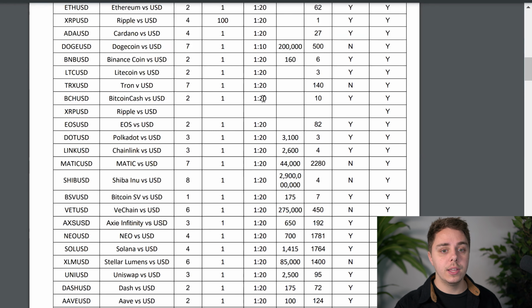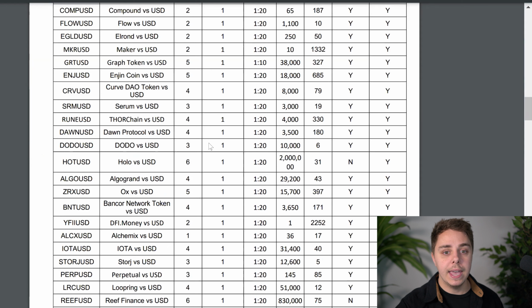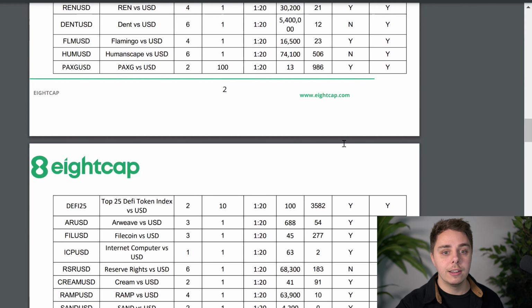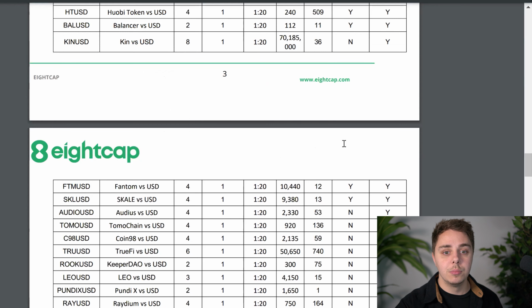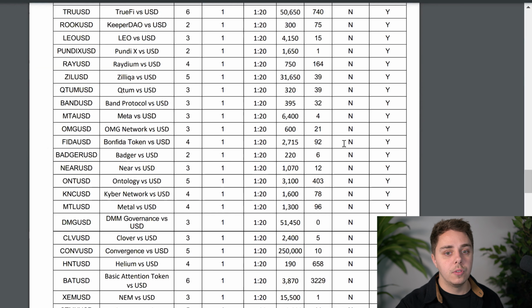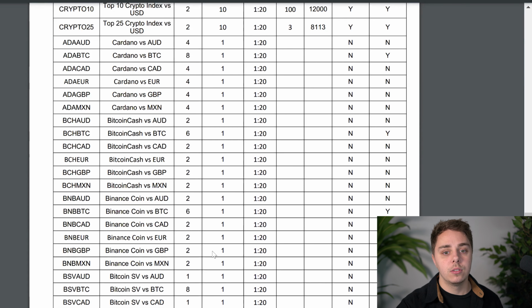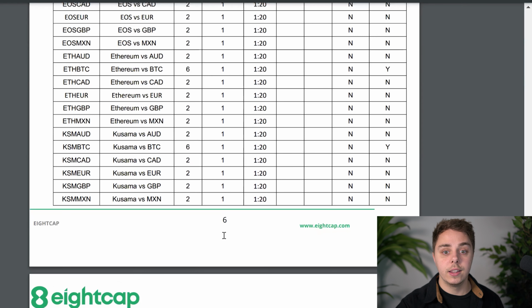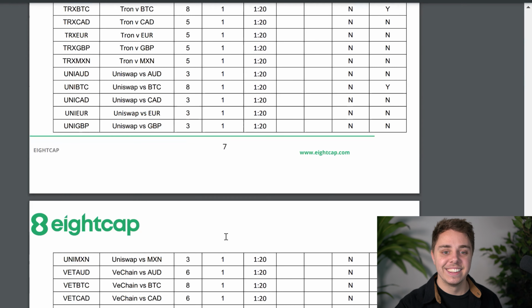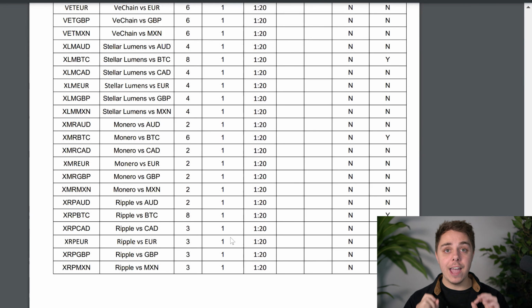So I'm just gonna scroll through this. I'm definitely not gonna read all of these because there's so many. We can just see how many pages there are of how many different cryptocurrencies, different combinations, different ticker symbols, and they're not all just versus the US dollar. There's some other ones in here as well. For example, Euro, CAD, Pound, Peso even. Just such a long list on here. So super, super long, but that's not everything that you're going to get.